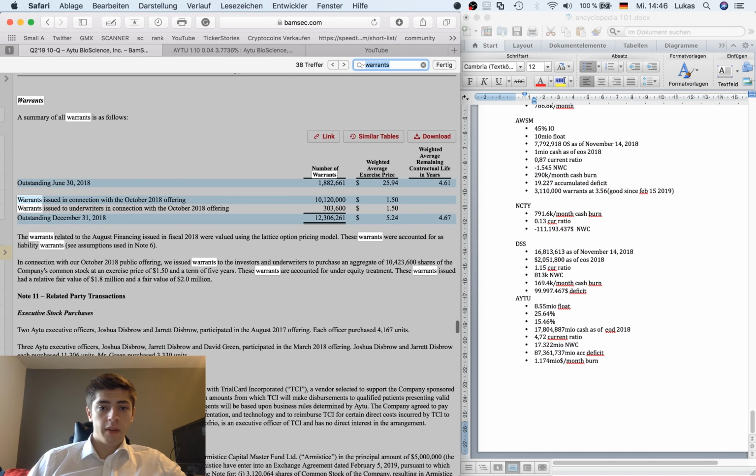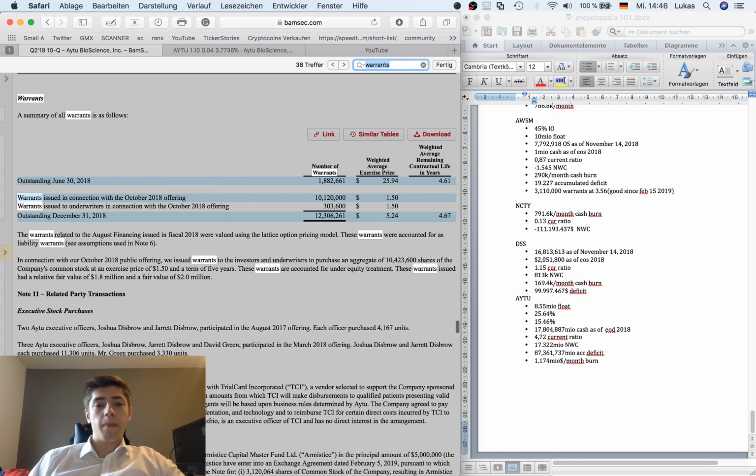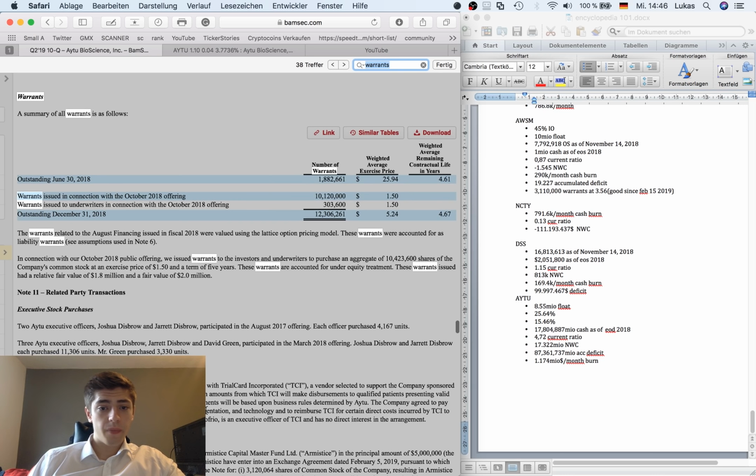We're going to look at where they are, what they do. So they had an offering in October 2018, and the weighted average is $1.5, but I want to know exactly what is going on with them. So we issued warrants to the investors and underwriters to purchase an aggregate amount of 10,423,000 shares of the company's common stock at an exercise price of 1.5 and a term of 5 years. Right, so they still have time to dump them.